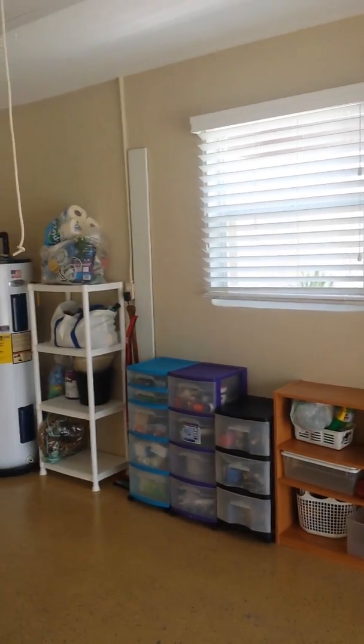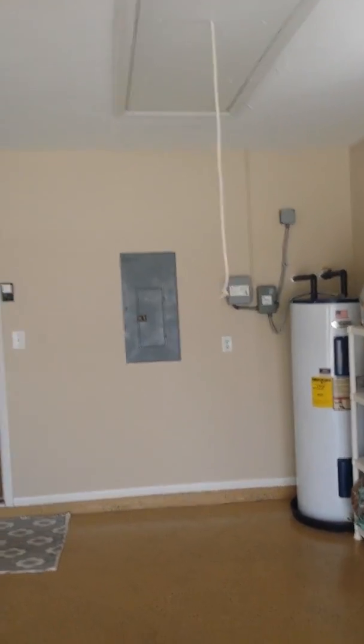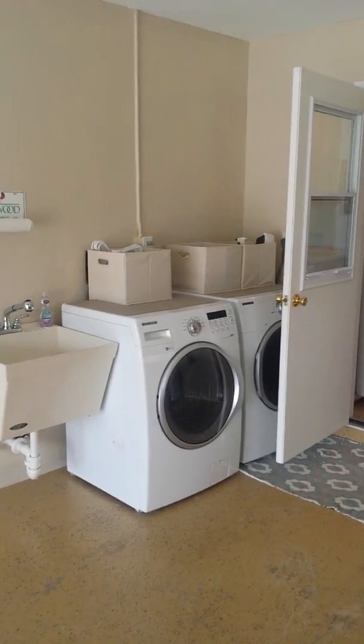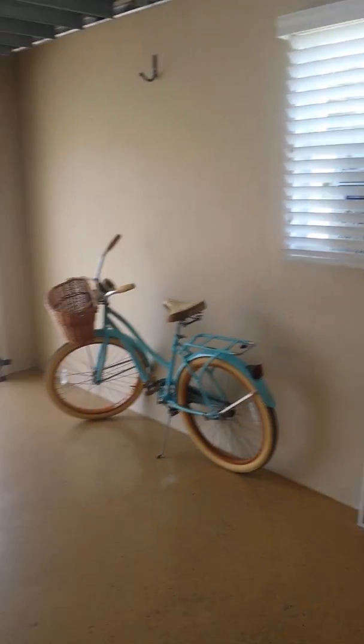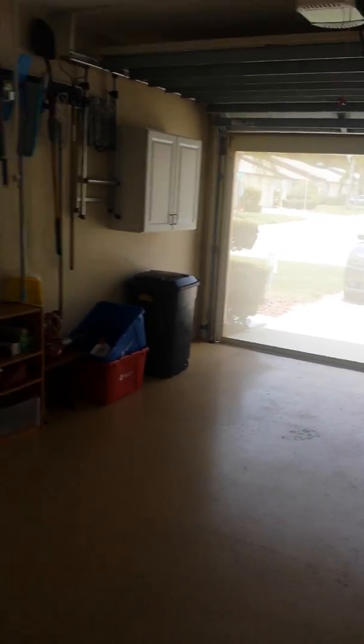The garage has two windows. There's your water heater and the pull-down stairs for the attic, your electrical panel. Nice washer and dryer that's included as well for you with a utility sink. So we'll go back into the kitchen.